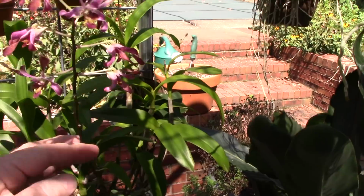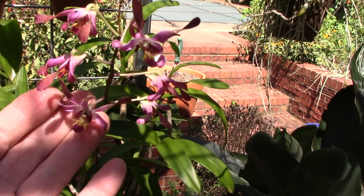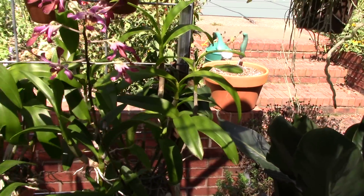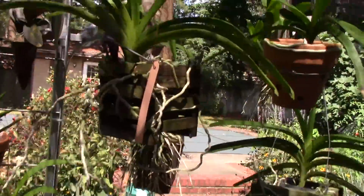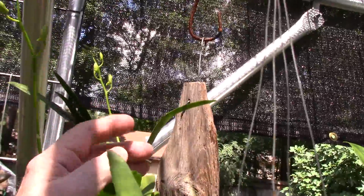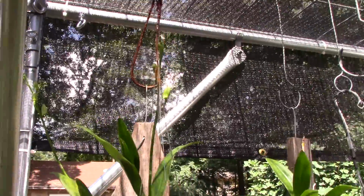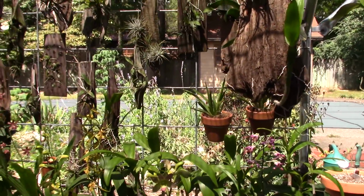This is Chan Chow, Dendrobium Chan Chow. Probably one of my all-time favorites. It's starting to slowly close up, start to finish. It's been blooming for a couple of months almost. The dendrobium up there has big flower spikes on it also, several big spikes. They're all doing well. They're all just growing and growing.